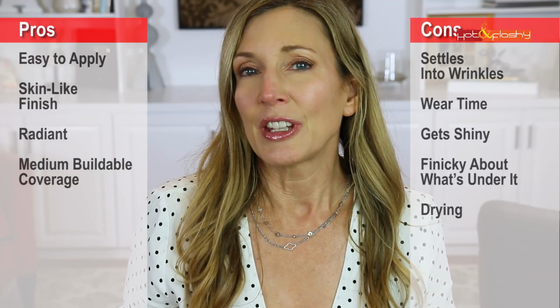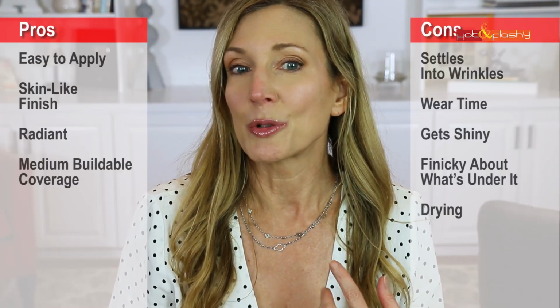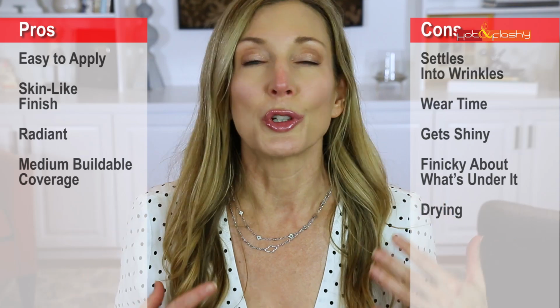It's a little bit finicky about what you put on under it. It didn't work well with the primer that I used, and it didn't work well with one of my sunscreen combos. And one of the worst things is that I find it to be super drying on my skin. So the verdict on this one is that while it wasn't terrible, I didn't love it either. I think it's just an okay foundation. I don't think there's any reason to run to the store and give this a try and buy it. There are so many things that are so much better than this.